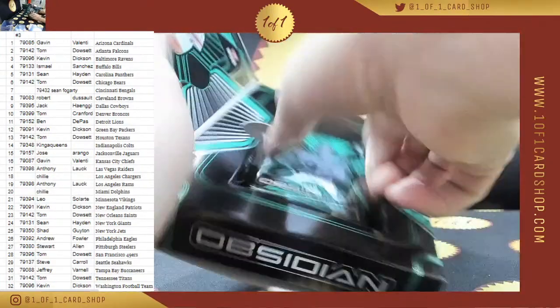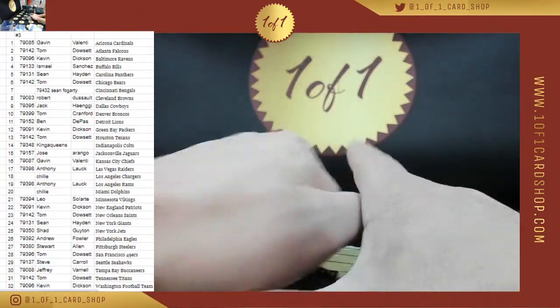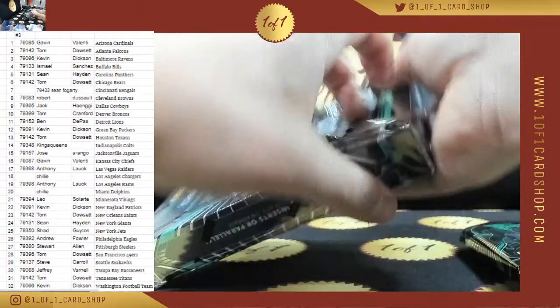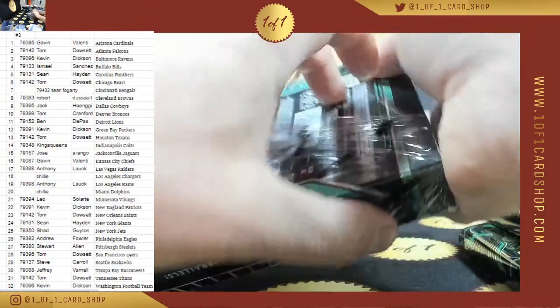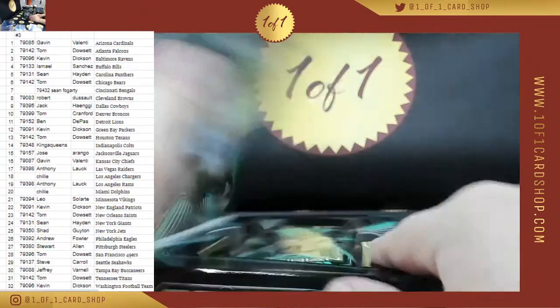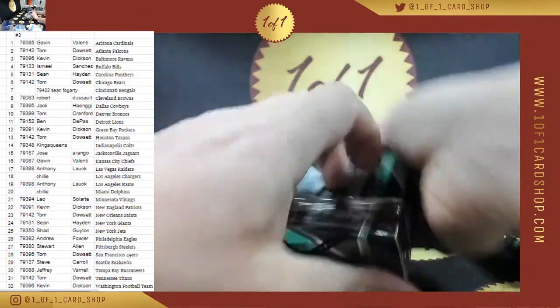Chili, you landed on top. You got the Chargers, bro. And you landed third. You also got the Dolphins. You landed 1-3, bro. Pats is Reaper, Kevin Dixon. This is the full case break, guys. This is not the half case break. This is the full case break, not the half case break.